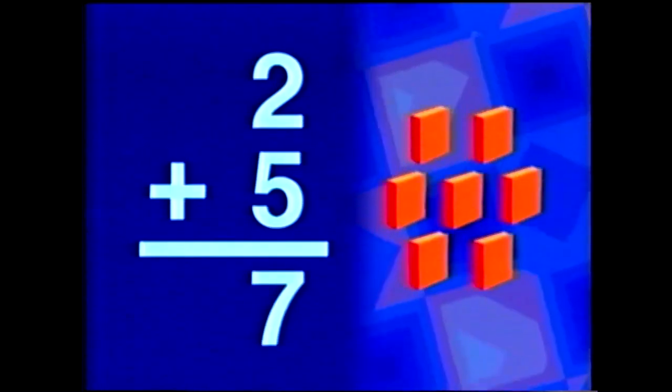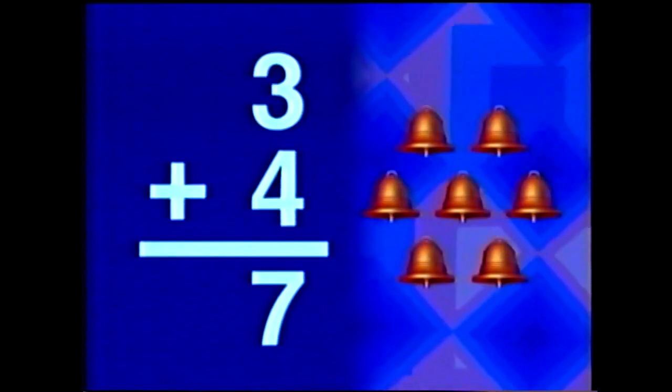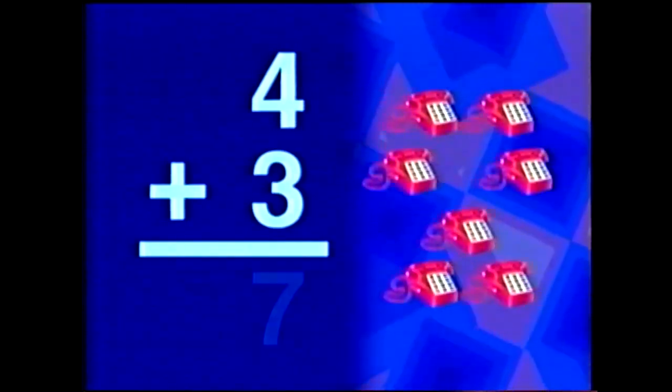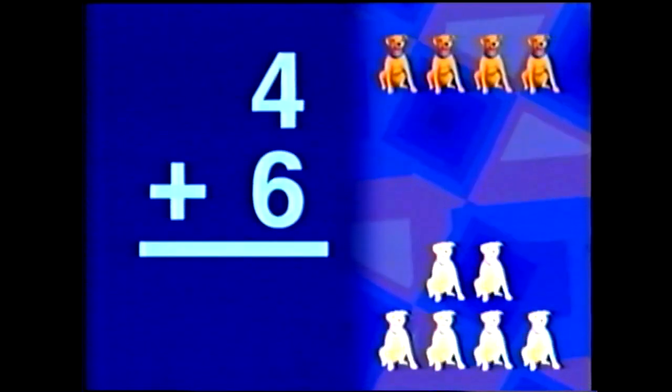2 + 4 = 6. 2 + 5 = 7. 2 + 6 = 8. 2 + 7 = 9. 2 + 8 = 10. 3 + 3 = 6. 3 + 4 = 7. 3 + 5 = 8. 3 + 6 = 9. 3 + 7 = 10. 4 + 2 = 6. 4 + 3 = 7. 4 + 4 = 8. 4 + 5 = 9. 4 + 6 = 10.